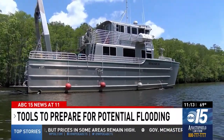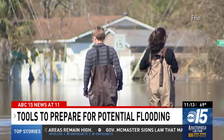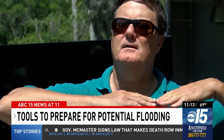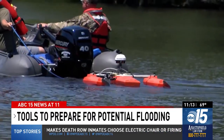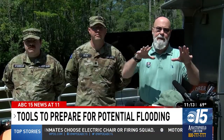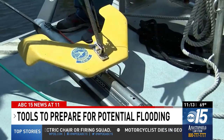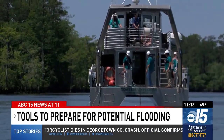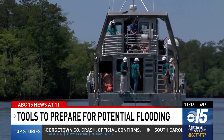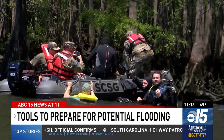A waterway wedged in the middle of flooding worries. We live in the crease between the ocean and the upland. Now, researchers are hopping on board to better read the water. This is a tremendous broad coalition. With sonar, sampling, and gauging, the Coastal Carolina University team led by Paul Gayes launches the Smart River Research Program along the ICW near the Waccamaw River.